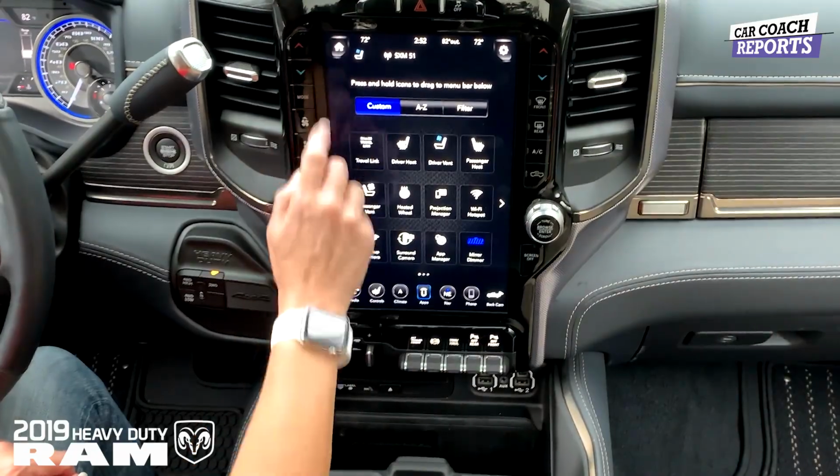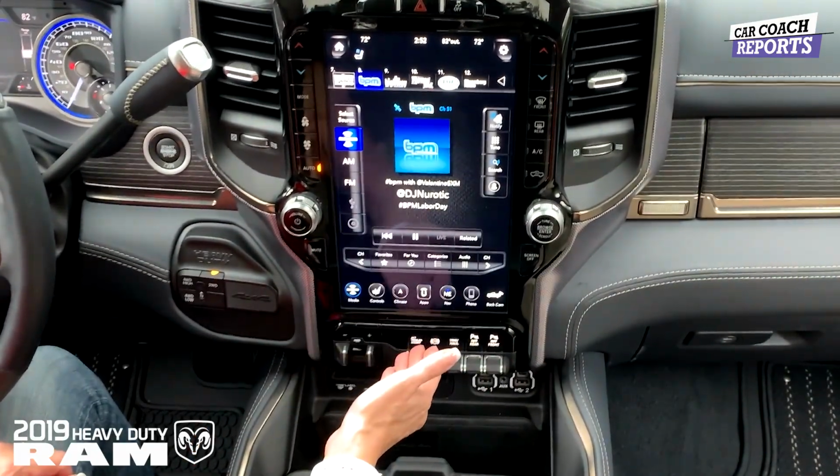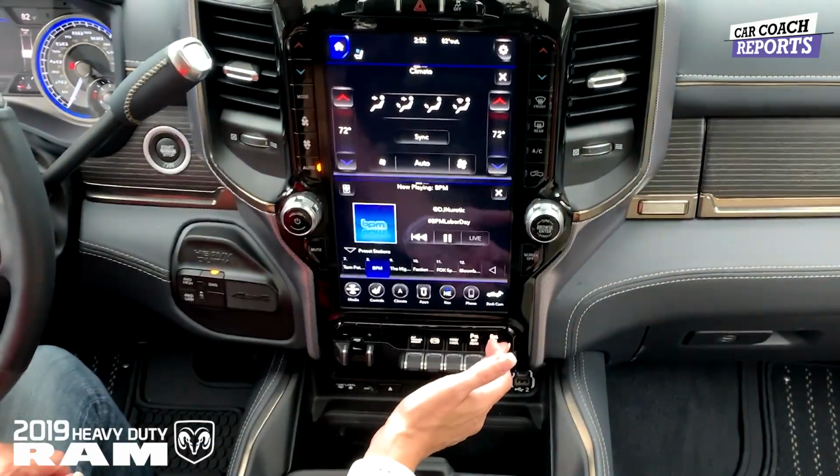Really excellent feature. Again, when you go back, you can pick what you want, but all these can also be full screen if that's what you prefer. It's just a matter of personal choice.